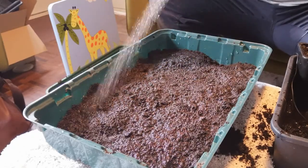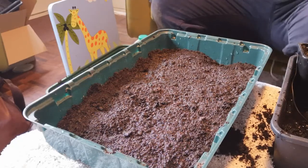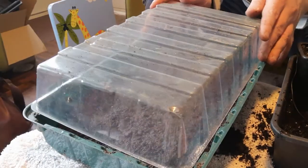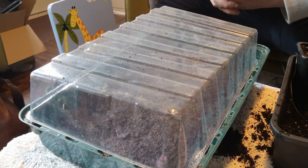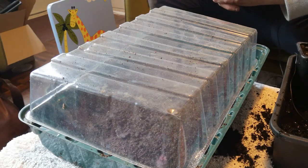I say this is the first time I've ever tried this. There you go, water. The lid on. There you go. And then that will go in a nice warm place on a heat pad until we start to see some life, of which, of course, I will keep you updated.